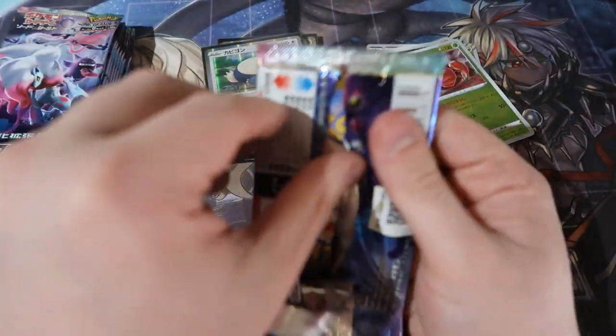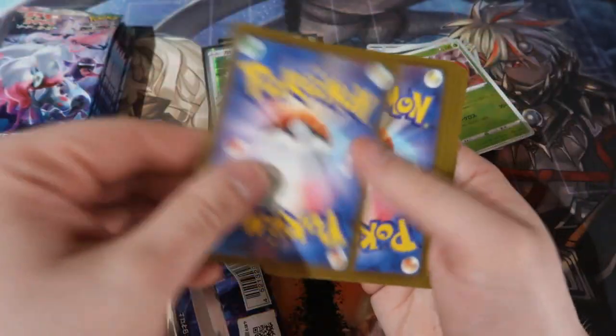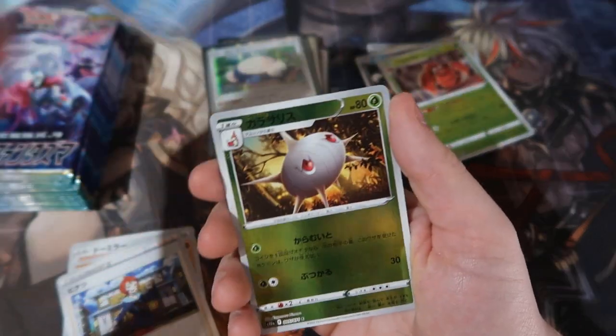Very cute. I know a lot of people are saying to me that, Dobbsy, you opened up the packs wrong, it should be from the side. It's easier this way, people, than doing it that way, and you have less chance of damaging the card. So follow my ways, people, and you'll be fine.